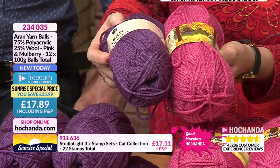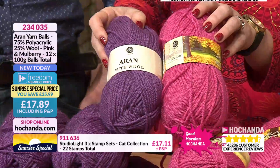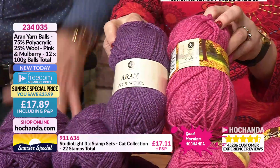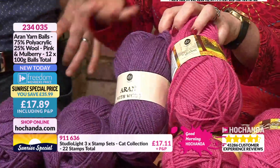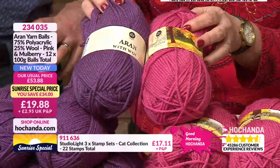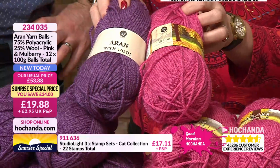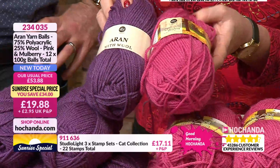Love those colours together. Similarly, we had some yarn yesterday, so not yesterday, the day before. Was it yesterday? Was it the day before? I've lost track. Right, and it's Aran weight, so it's a really good weight with regards to this one. You've got 25% wool in here as well, so it's going to give you that luxury, that softness, that wonderful feel. But the polyacrylic in there is going to give it the durability, so you can throw it in the washing machine and not worry.